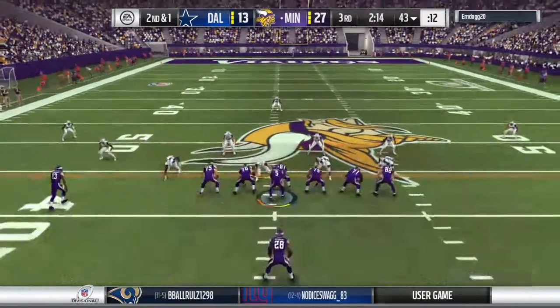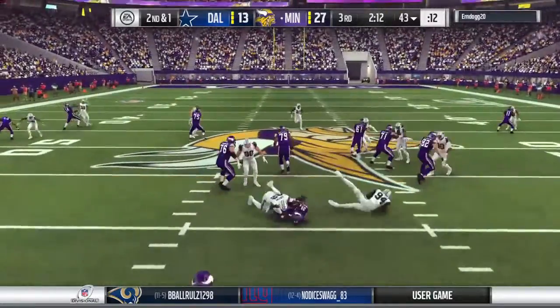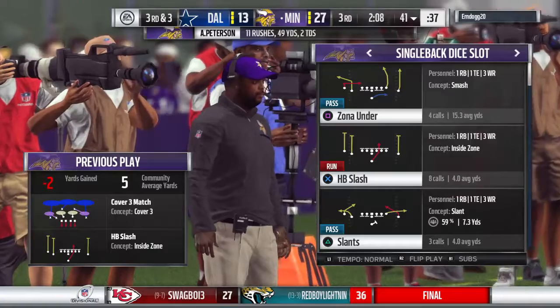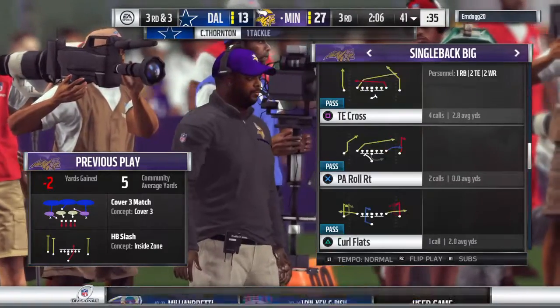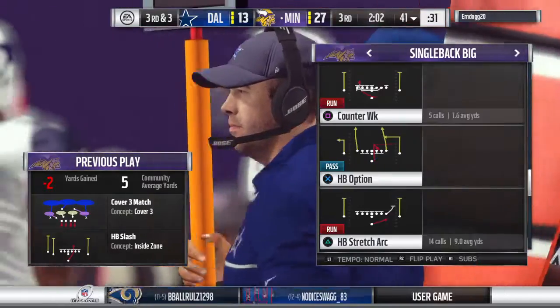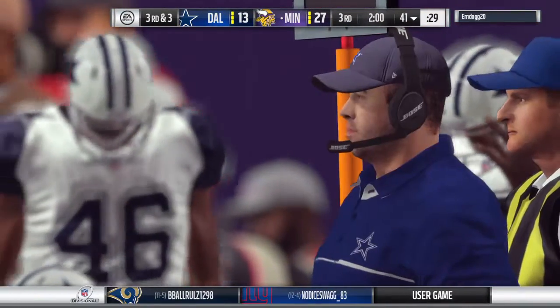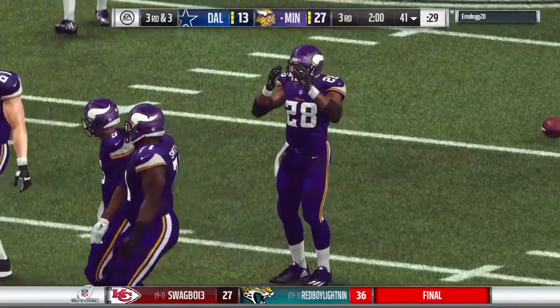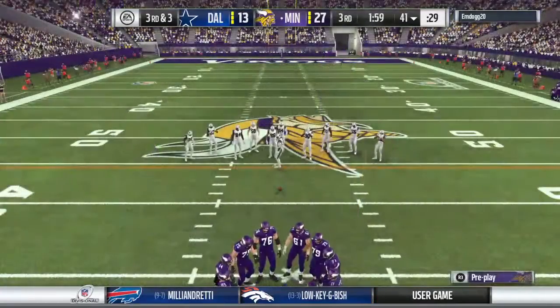Again, Peterson. And he is going to lose yardage here. He lost 2 there, and it's 3rd down. Yes, that's today's NFL defensive tackle. Not just a space eater anymore. A guy with agility, movement skills, who can rush the passer and make plays in the offensive backfield. 3rd down and 3.